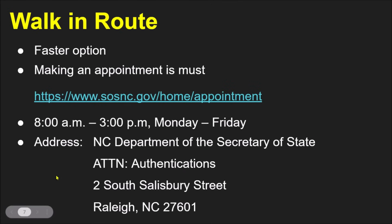Now those are the 4 documents that you need to submit for the apostille, and then there are 2 routes through which you can apply. First is walk-in and the second is by mail. In mail you have 2 options. One is USPS mail and the second is UPS or FedEx. So let us stick to the walk-in route. It is a faster option. It does not take up to 30 days.